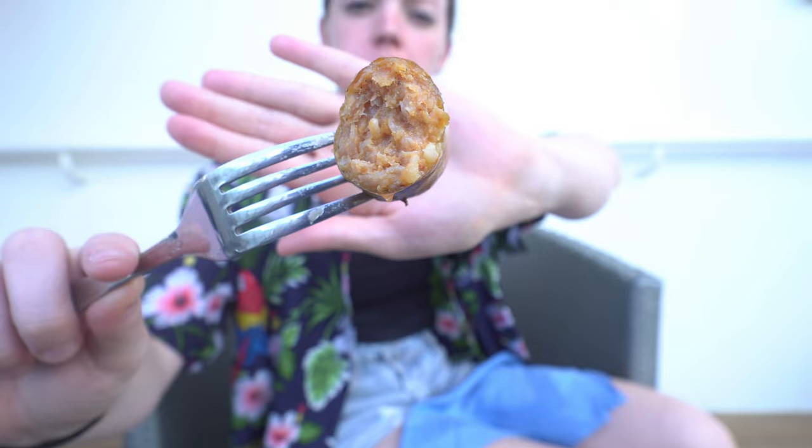Mmm, that's a really good sausage. The skin has that nice crunch, you know, when you take a bite of sausage. It has that, but the inside is very rich. Very good flavor. I think it's a pork sausage, but I love it.